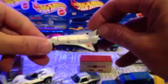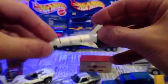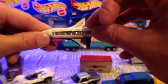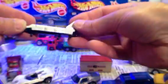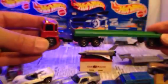Here's an interesting piece. This is a space shuttle. Boom. It's got wheels that pop open. Well, hey, and you can get in the boot. Well, there we go. Single space mission. Corgi. Very nice. Not sure how or when. There's loads of these out there to buy. Different brands.